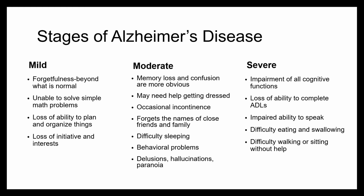Some other issues that will start to arise in the moderate stage are going to be personality and behavior changes. They may become suspicious, start to have delusions, become more compulsive, and start to perform repetitive behaviors like hand wringing or tissue shredding.